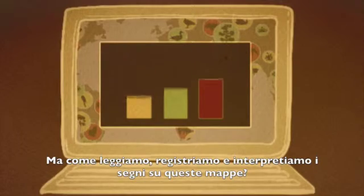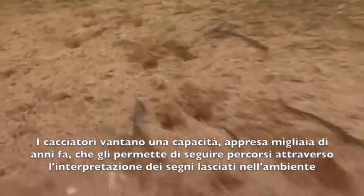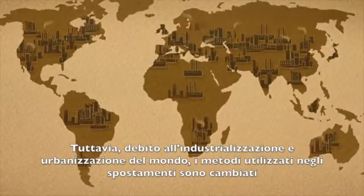we are living through. But how do we read, record, and interpret the signs on these maps? The answer lies within the skills mastered thousands of years ago by people who found ways to read their environment through the art of tracking. This knowledge has been traditionally passed down from generation to generation. However, as the world industrialized and urbanized, our tools of navigation changed, and so did our need for reading the environment. Now, only a few remain who can read these signs.